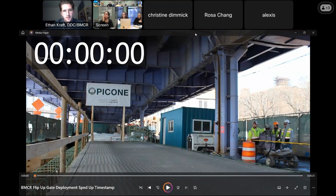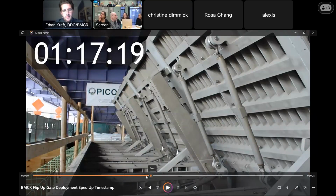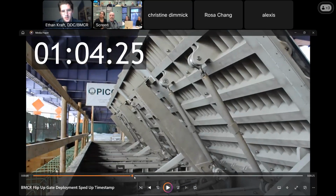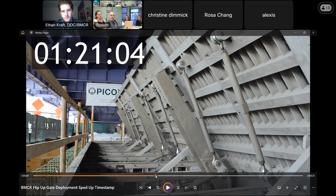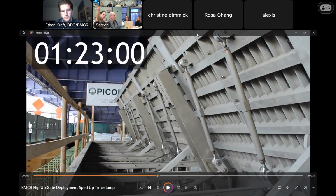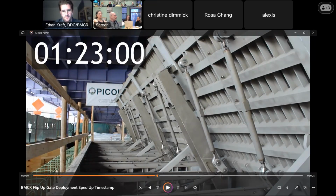The water's on the left? Yeah, surprisingly, I would have thought otherwise. Yes, so the water would be on this side, and then where these guys are standing over here, that's the city side. Because they don't want the water pushing the gate down. That makes sense. It makes sense because as the water comes in, it reinforces the fact that the gate is up versus pushing it down. You can see the power.